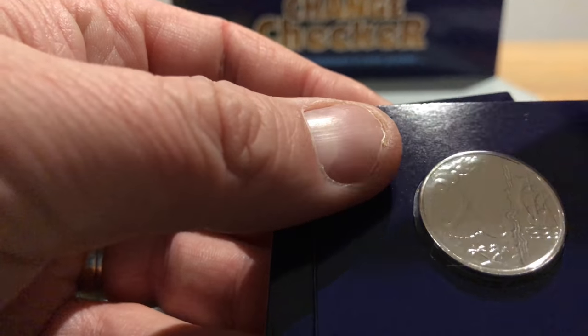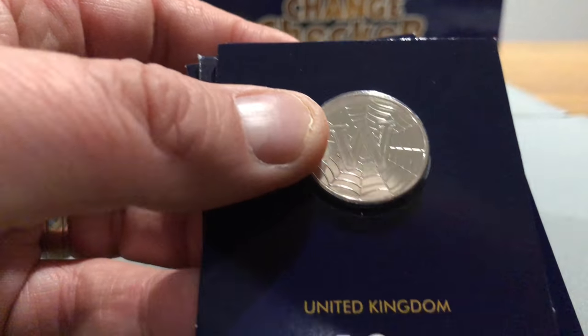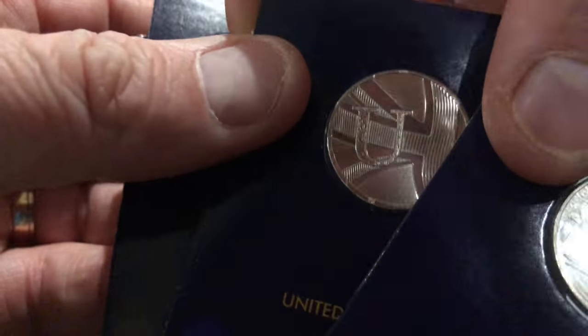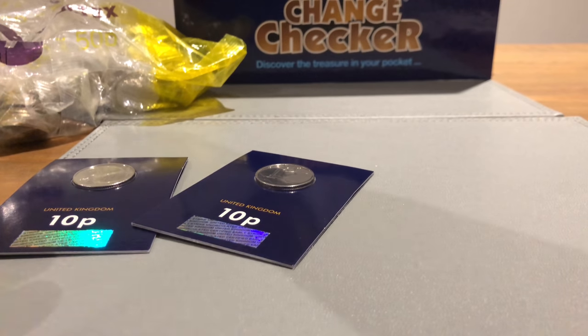So I've got one upside down. Yeoman. The World Wide Web. What else have we got? We've got the Village, the Union Jack. They're really nice and shiny. I can't wait to see them in circulation and get some out of packaging. Like I said, I might take these out of the package, I might put them in the folder in the background, I might not. I don't know yet.